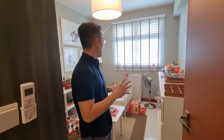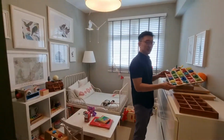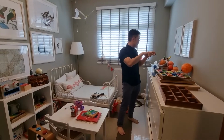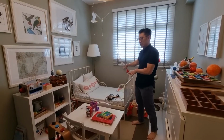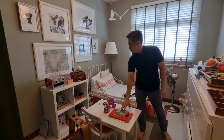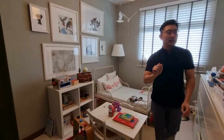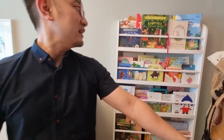This room is obviously the kids' room, so you can learn about ABC. Planets. You have a kids' bed over here. You can still do your reading over here. You have some old books for reading over there, and you have some old books for reading over here.